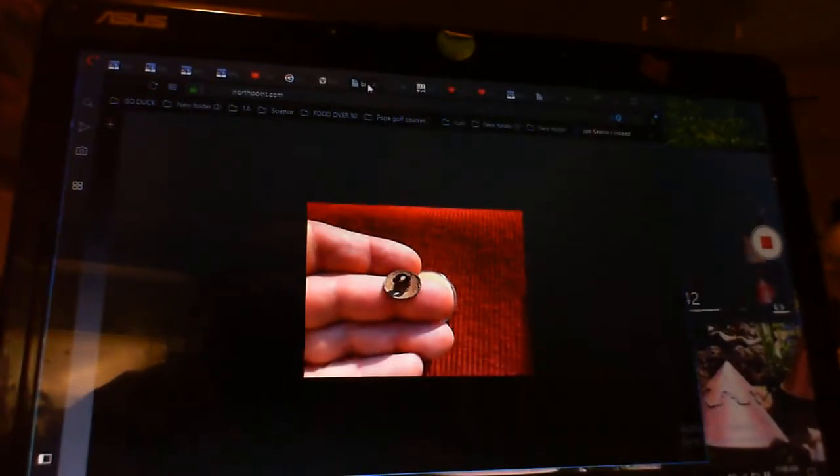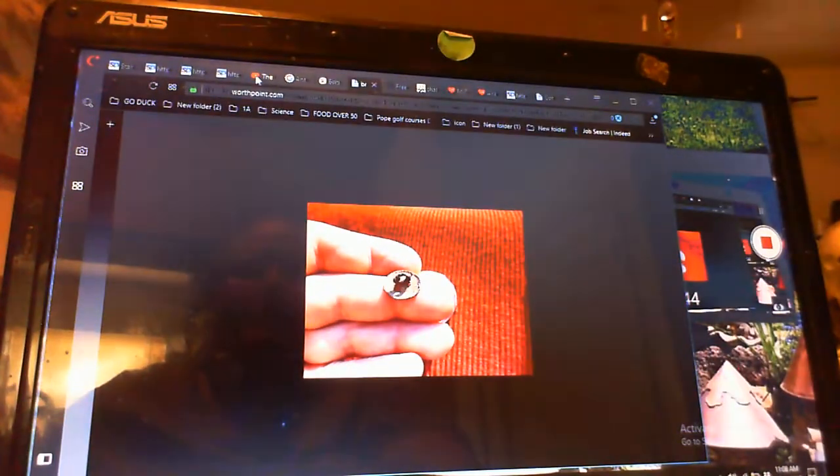Whoops, we're going too far back. Hang on a minute. We're skipping over some things here. There it is. Okay, and this is not showing up right.